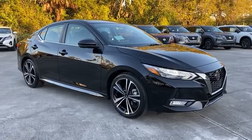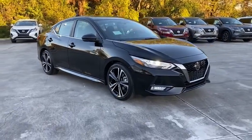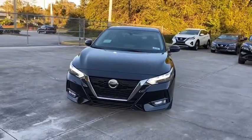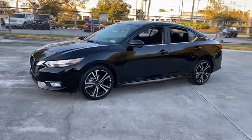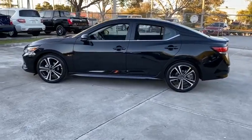Looking for the right vehicle? Check out the 2021 Nissan Sentra. With its spacious and versatile interior and stellar fuel efficiency, the Nissan Sentra is the obvious choice for anyone who wants to enjoy a stylish and comfortable ride. Here are some of this vehicle's great options.